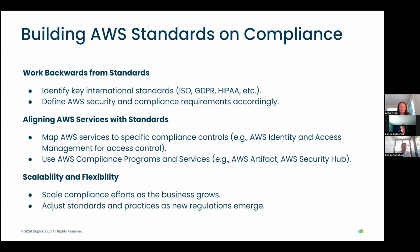But one of the things that we recommend starting out with, if you're just starting to think about compliance, is working backwards from the controls that you implement yourselves, and then how those map to compliance standards. So a lot of our more mature.